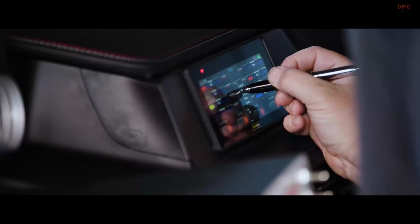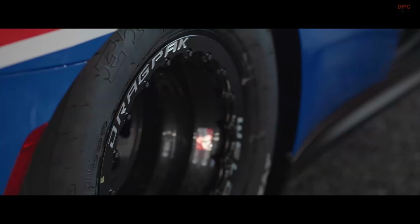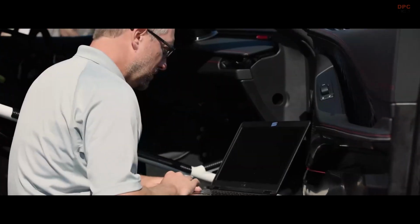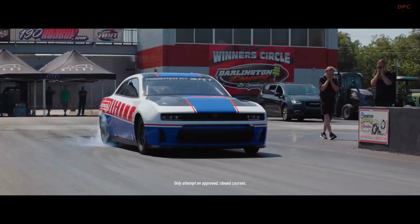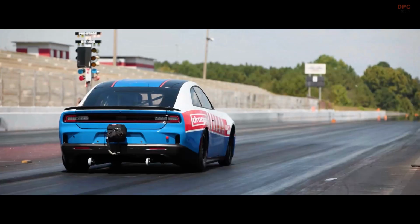Dodge just delivered what muscle car fans have been asking for. The modern Charger has returned in a version focused purely on drag strip speed with a supercharged V8. It is called the 2025 Dodge Charger Hustle Stuff Drag Pack, and it brings back the Hemi Thunder in a factory-built package that is ready to compete.